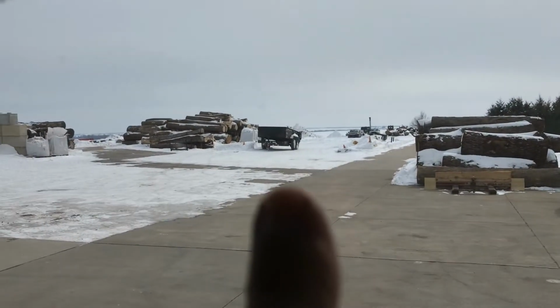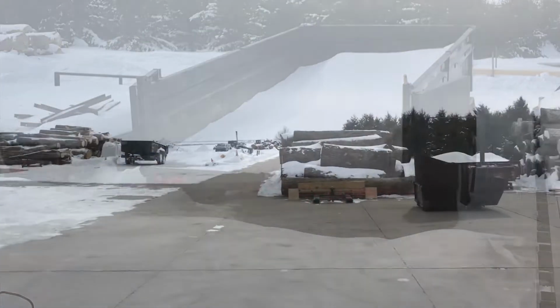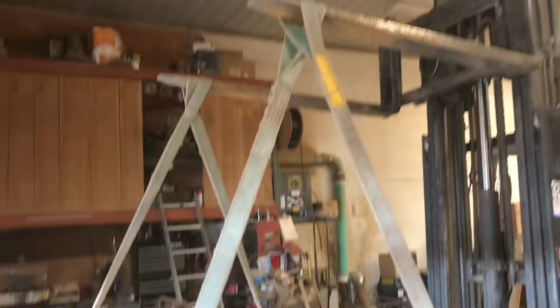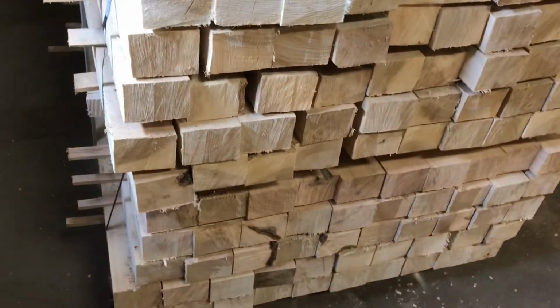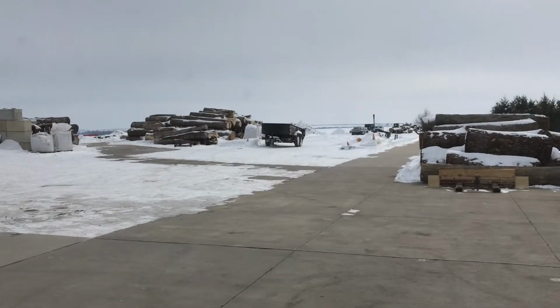He just dug out our dump trailer. It's full of snow. We got to shovel that. And then we're gonna sling these into the back of the dump trailer and rip on over there. They can't get their telehandler started, so we're just gonna dump them on the ground.